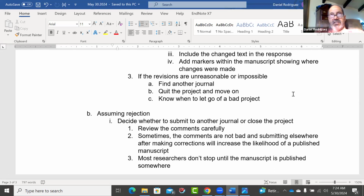Another option is to just quit. I'm not one who likes to quit anything, but there are times when there are fatal flaws, and these flaws make it impossible to make the changes. And if that happens, then sometimes you have to let go of a bad project. As I say, I've done that before, and I really don't like doing that. My goal when I write something is for it to get published, but sometimes it's not worth it, right? Sometimes things will happen.